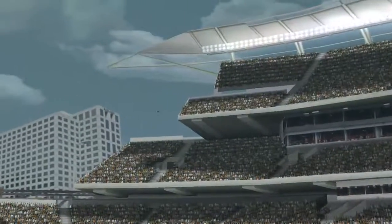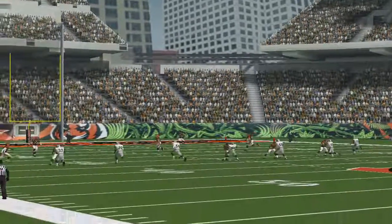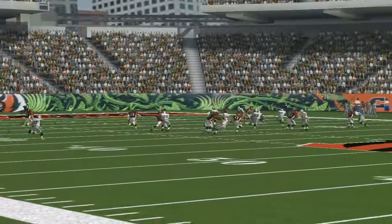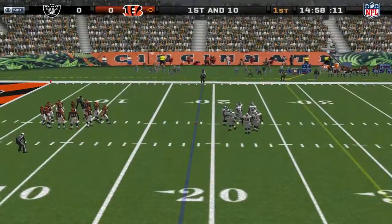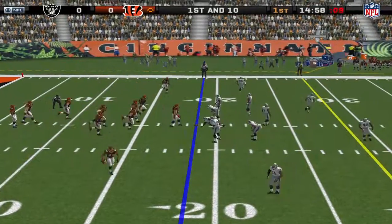Phillips back to return. This one is handled by Phillips. Kickoff return, takes this one back to the 19. First and 10 on their own 19. Ball on the 19-yard line.